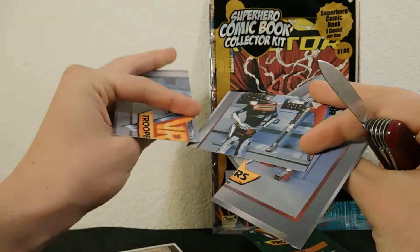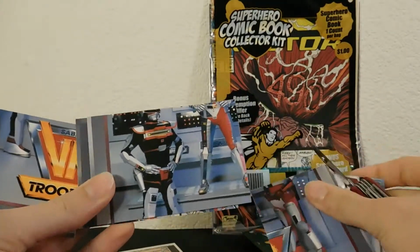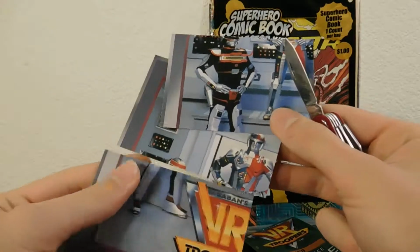It's some sort of puzzle that you put together from the looks of it. Oh my goodness. It's a rip-off of Power Rangers? Is that what it is? Maybe it is a form of Power Rangers. I don't know. I haven't watched that stuff since I was 2.